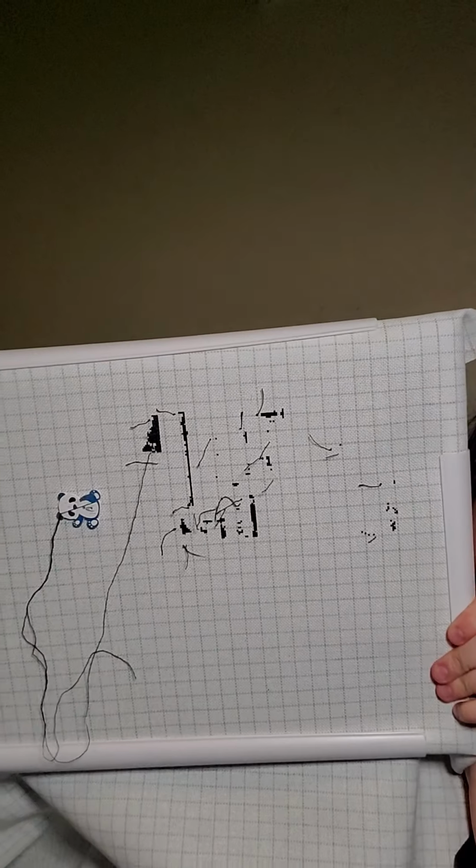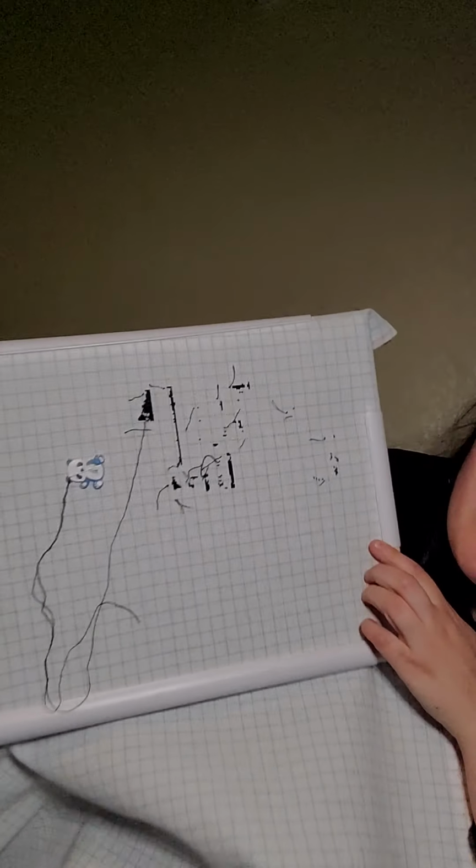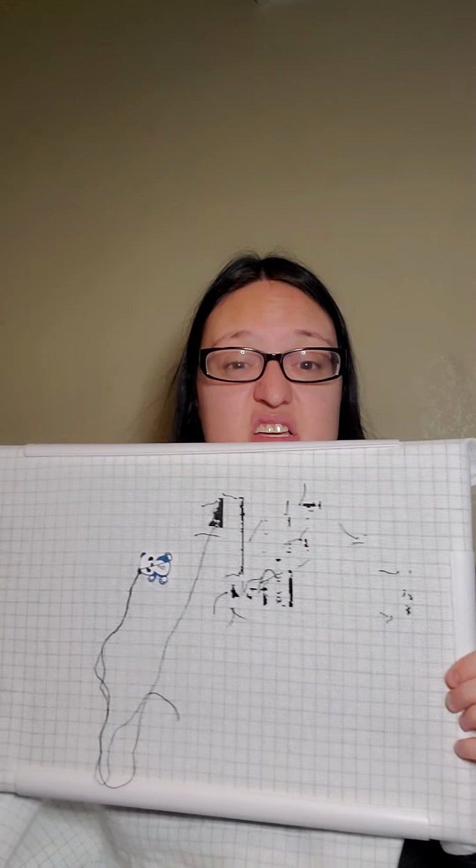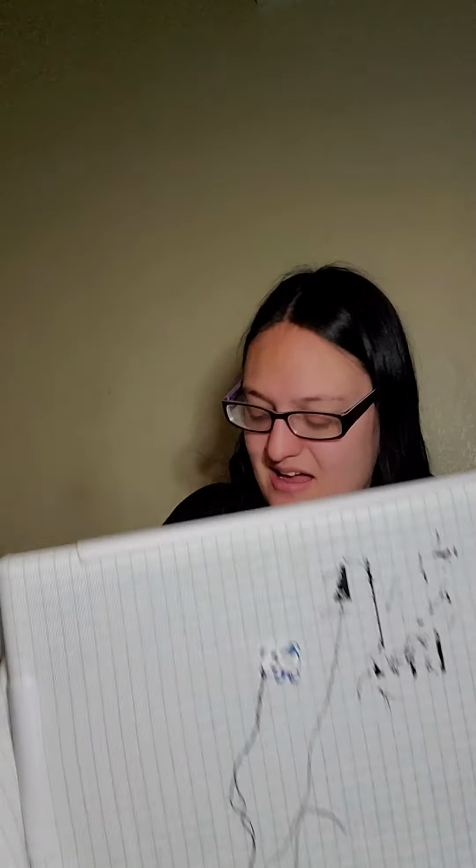But I started this yesterday, and I've gotten 0.06 or 0.07% done. That's it. So, there's that. So that's my 3 WIPs. Now, I should be starting another project in the next couple days. I have all the floss. I have the fabric. It's not in here right now.